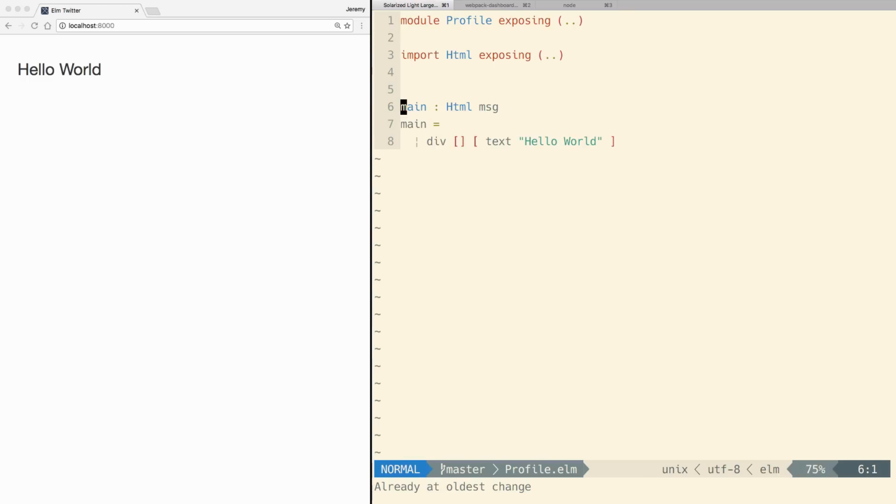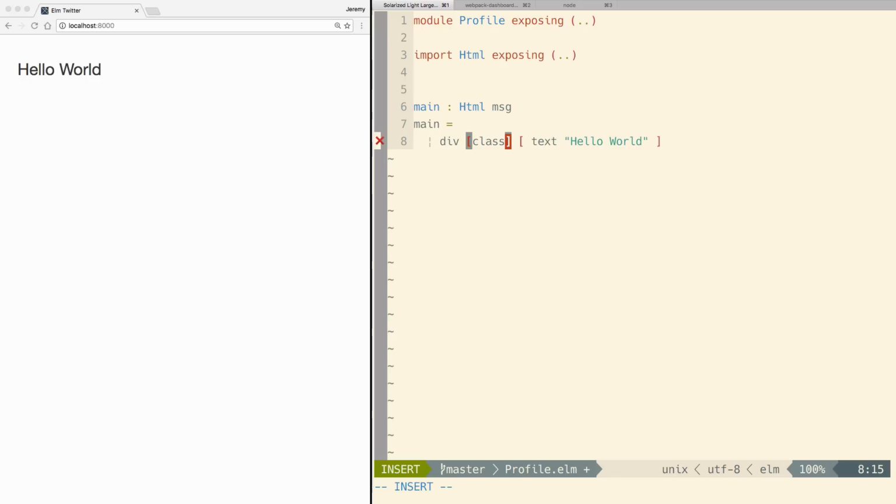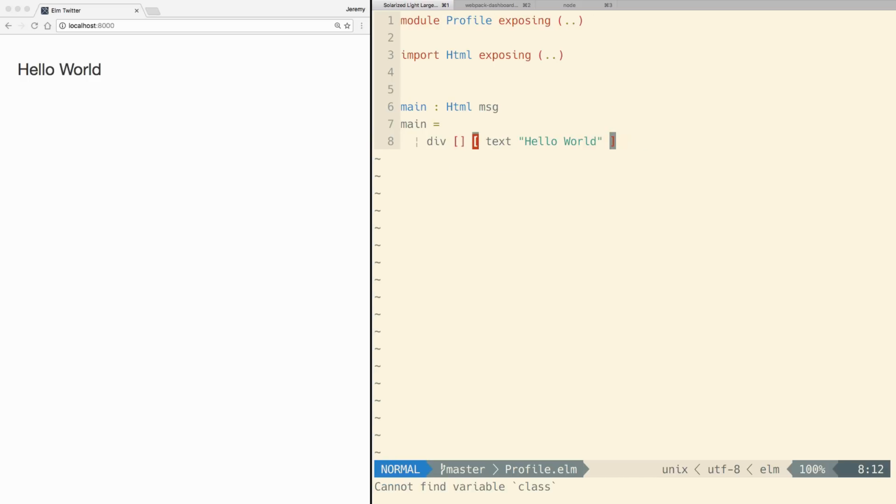Like most programming languages, we're going to have a main function. For this very simple start, it's just going to be typed as an HTML of message. And we'll learn more about messages once we really start building our app. We're setting it equal then to a div, or a call to div. And every HTML function takes two arguments. The first is a list of attributes. So this would be like class, ID, onClick, etc. The second list here is any children. So this is how you start to compose your view and your tags together. So this could be any number of children for this div tag. In this case, I'm going to use just a text node. And this text function comes from the HTML module as well.